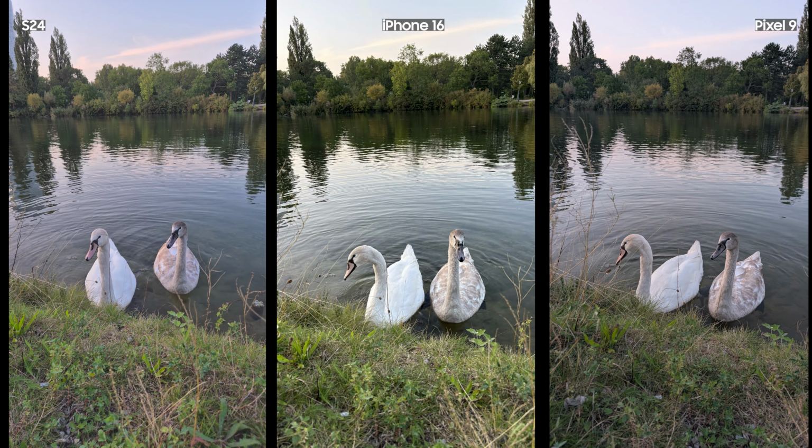Looking at the picture, in my humble opinion, the iPhone 16 is a bit too contrasty. I prefer the one on the S24 and then the Pixel 9.